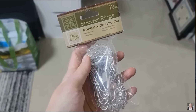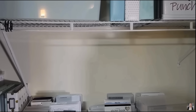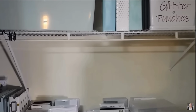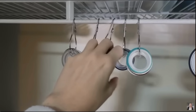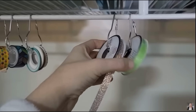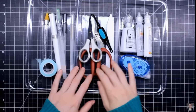So that's an idea. And then I also use these shower rings for an alternative idea. I like to use real estate in my space that's just not being used, and the edges of these wire things in my closet, they're not being used. And I have a bunch of washi tape. And so I thought, why not put the washi tape and the ribbon onto these? Now you don't have to take them off. You can just pull the tape right off of them, which I thought was really fun and easy. Same thing with the ribbon. So I can just kind of pull that stuff down. So yeah, I really, really like that. And I think that was super convenient to keep stuff up and out of the way.